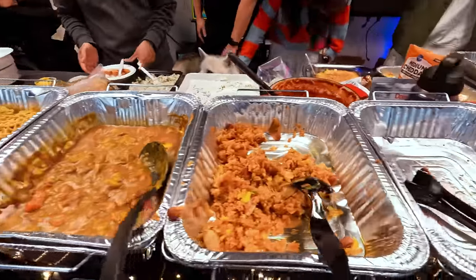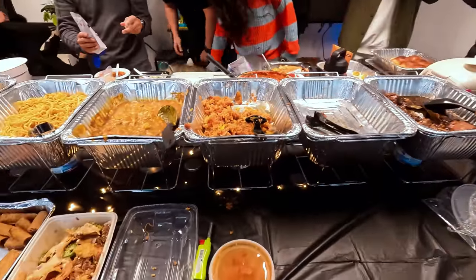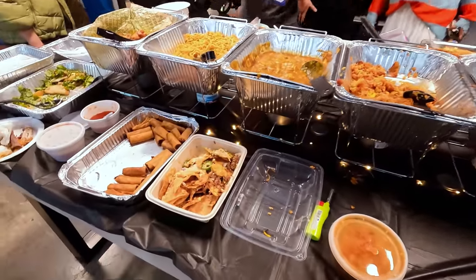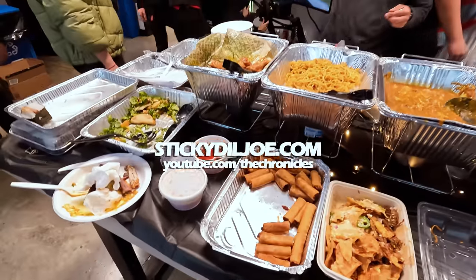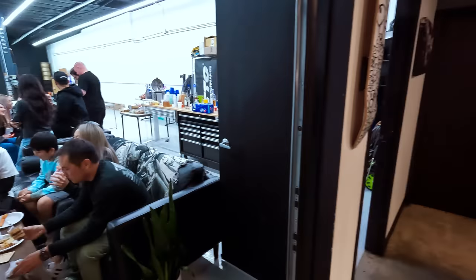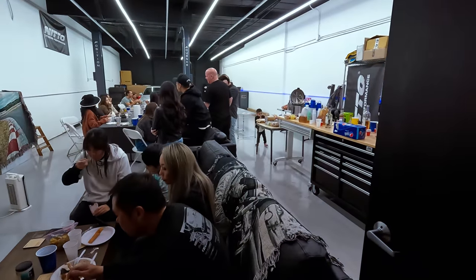Most of the food's gone already, though. The ribs were the bomb right here. Who brought the Taco Bell Nacho Supreme? Hello, who brought that? Good old friends Christmas party.